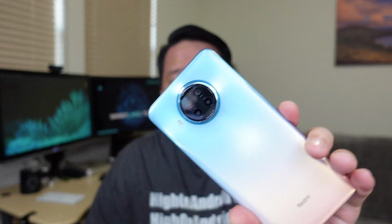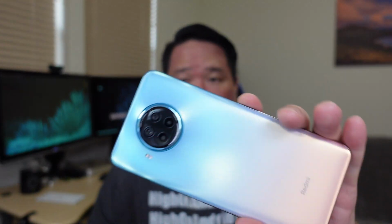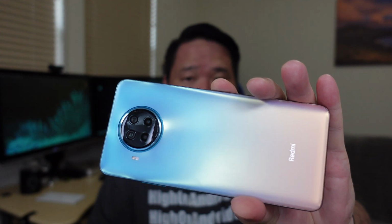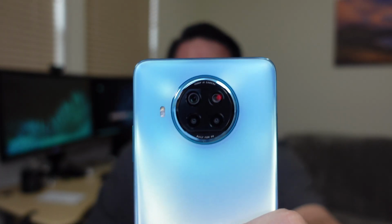I think all I'm trying to say here is that for $300, you're getting a lot of phone as far as hardware is concerned. So good job on Xiaomi on providing a lot of bang for the buck as far as the hardware. This thing probably looks at least twice as expensive as it really is. So really nice hardware there on the part of Xiaomi. And you can see that 108 megapixel camera on the back that we'll talk about a little bit later.